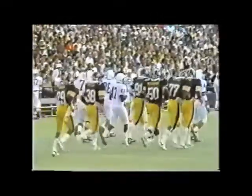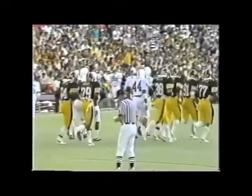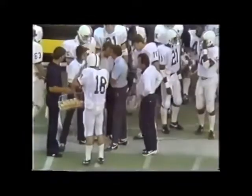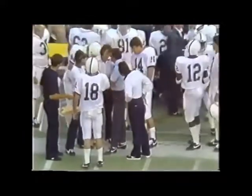And that will be the last play of the third quarter. 15 minutes of football to play. The end of the third quarter, the score: Penn State 13, Iowa 10.